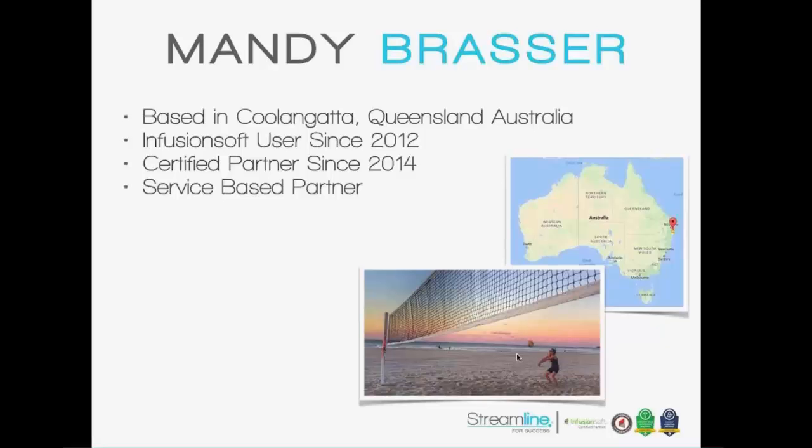I've been living there for the last couple of years, and you can see I love volleyball. That's the Coolangatta beach, and it's just magical. If anyone heads over that way, let me know. We'd love to show you around. It's just a beautiful place in the world.